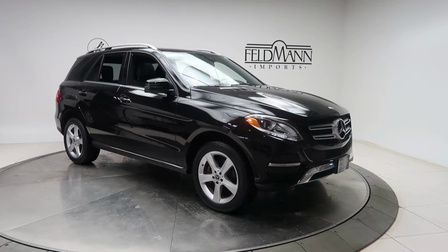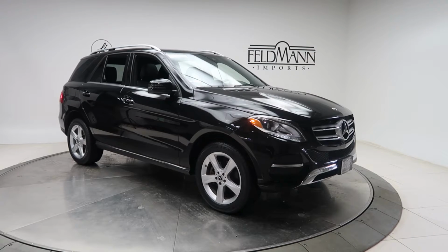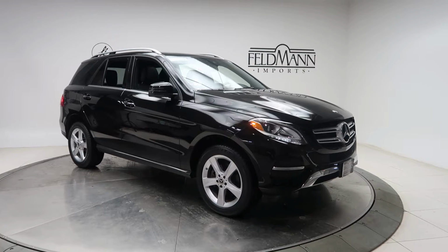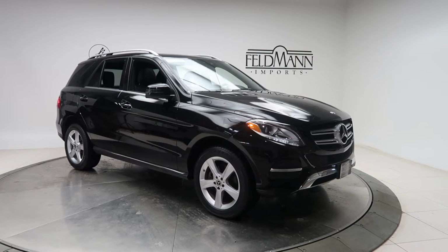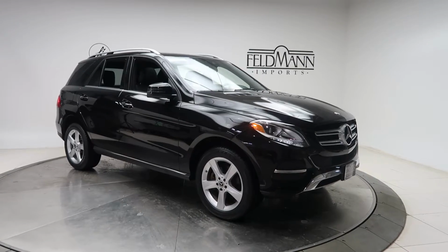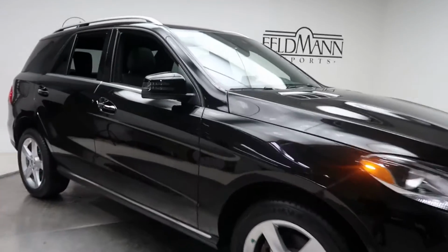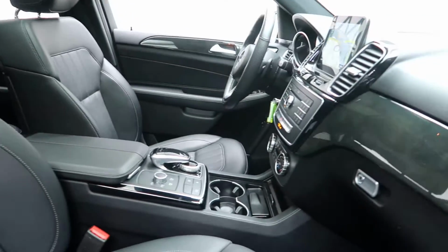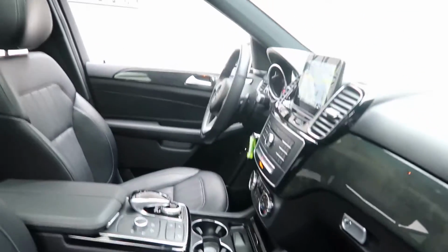Today we're taking a look at this certified pre-owned 2018 Mercedes-Benz GLE 350 4MATIC. This one's black. Underneath it's a 3.5 V6 with 302 horsepower and 273 pounds of torque. This one has 19-inch 5-spoke alloy wheels. Black MB-Tex interior with an anthracite poplar wood trim.